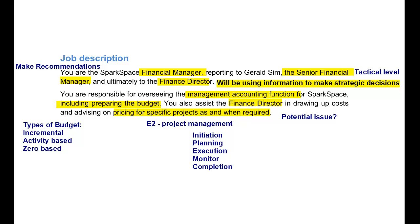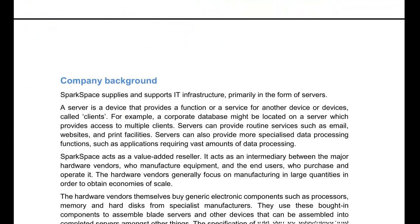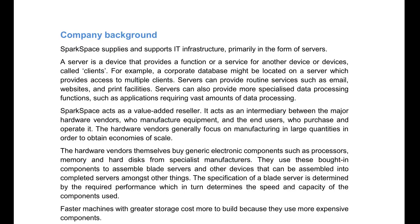So as you can see, we already have a lot of things to work with going forward throughout the rest of our analysis of the preseen. Now the second page brings us on to the company itself, the background of the organization. Now Sparkspace supplies and supports IT infrastructure, primarily in the form of service. So now we have an industry, which of course opens us up to industry analysis. So what is the IT infrastructure industry like? Is it competitive?